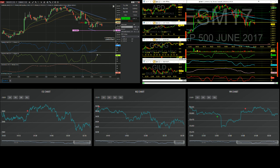So that 9.3 rotated fast. The 14.3 did not. We didn't have a full stochastic, a pure one where we hold above the 20. But we did have the 9.3. So see a little pullback now.